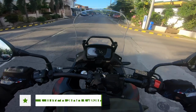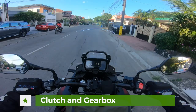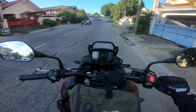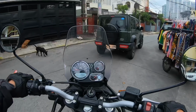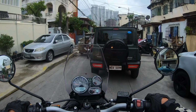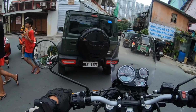Notably, the CBX has the lightest clutch pull of any motorcycle I've tried. It's amazing when you first try it. It has an assist and slipper clutch, so the shifter is also very smooth and light. The Himalayan has a clunkier shifter, but honestly, I prefer this sometimes because with a big boot, I sometimes don't even notice that I've already shifted on the CBX.